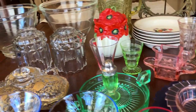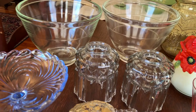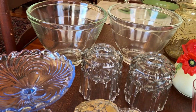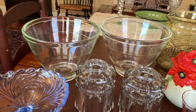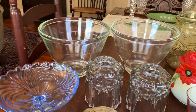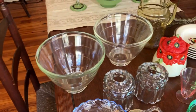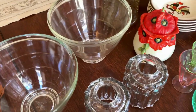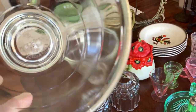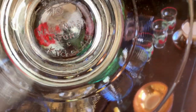I think, look at those two mixing bowls back there in the beehive shape. Who made them? Pyrex made those. And they went with a particular mixer, KitchenAid, I think. Let's take a closer look. I can't believe I have two of them. Get in there, and we can see Pyrex with the registered trademark, made in USA. It's this for the KitchenAid, and it's the Model C.